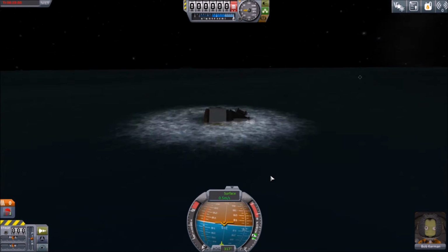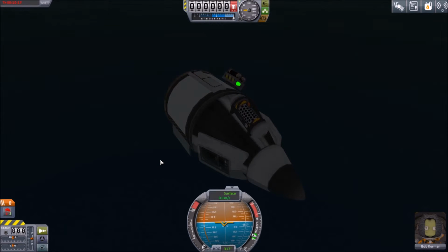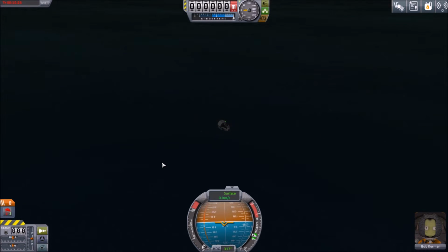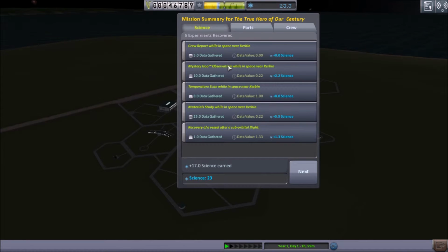It's very important. Here we go. Splashdown. Bob Kerman. You have returned once again from space! Good for you, mate. Recover the vessel. Brilliant. What do we got? What do we have? The true hero of our century, with apparently 2 spaces between the words and century, just to put a good amount of emphasis on century, has returned.